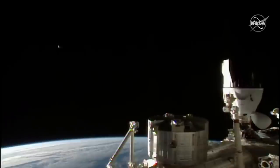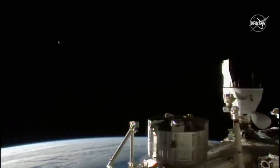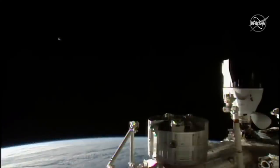We have just crossed over the keep-out sphere, as you heard mentioned. That's that 200-meter invisible sphere around the International Space Station. It helps flight controllers here on the ground monitor the arrival and departure of visiting vehicles, whether or not they have crew on them. Another one of those boundaries is known as the approach ellipsoid, or the AE. And, of course, we aren't scheduled to cross through the AE for another about 34 minutes. And that is a 2-kilometer by 2-kilometer by 4-kilometer invisible boundary. Again, it helps teams monitor the visiting vehicles that come and go to the space station.